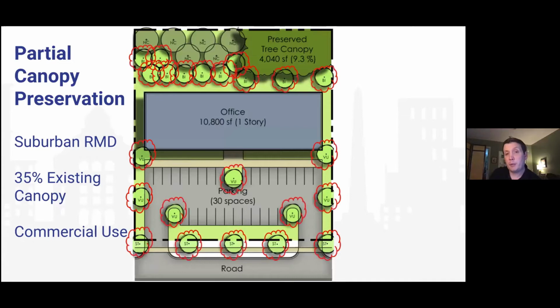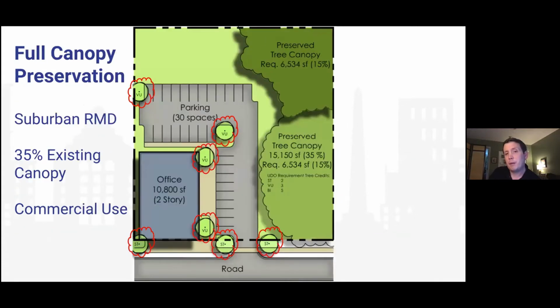And again, highlighted in red, you'll see the trees that are required by other portions of the UDO. Now, one difference you'll see here in these two slides that makes this comparison a little messier than we'd like is that on this slide, it took a little more room to preserve that much tree canopy. So the developer had to build a 2-story building for the same size rather than a 1-story.